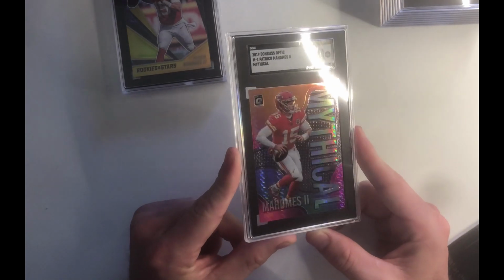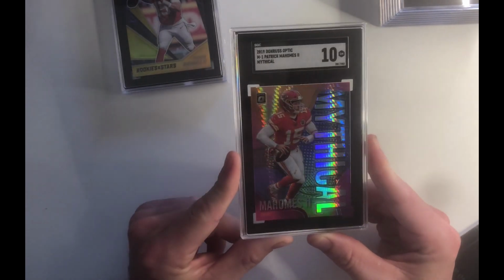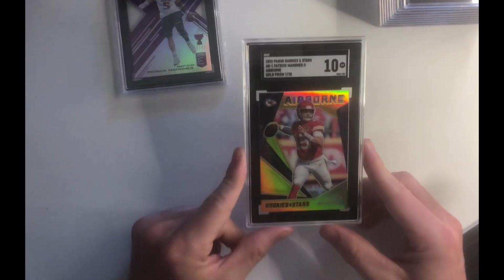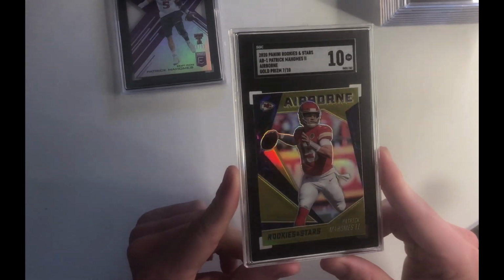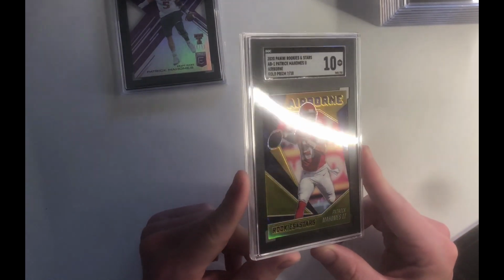Donruss Optic, Patrick Mahomes Mythical insert, came back at 10. Beautiful card. Very happy with that grade. A 2020 Panini Rookies and Stars, Patrick Mahomes Gold Prism. This is the airborne insert.